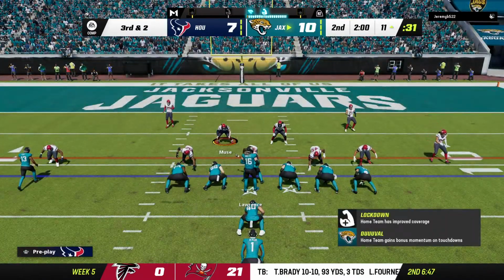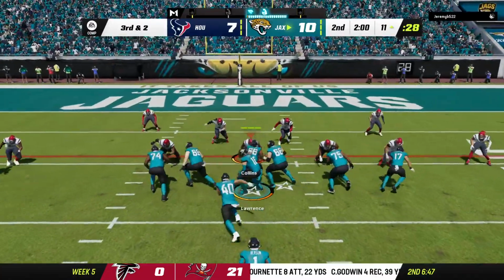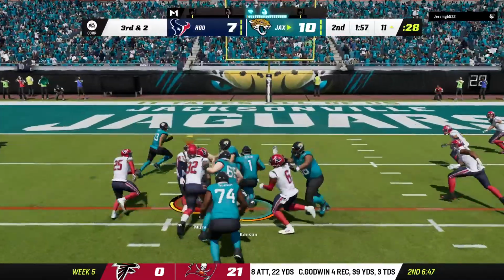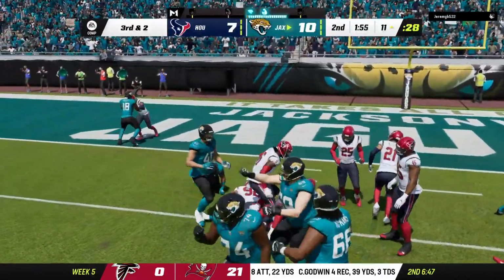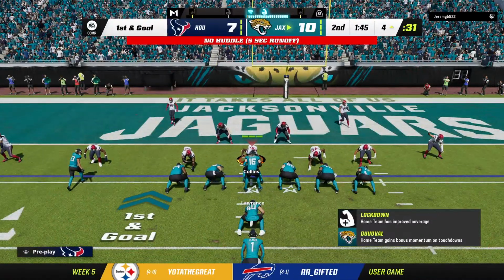Play number 9 set to come here on the drive on 3rd and 2. Here's a give up the middle. And he's able to pick up the first before he's brought down inside the 5 at the 4.